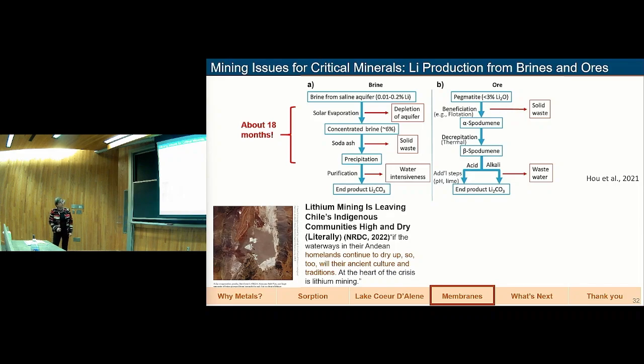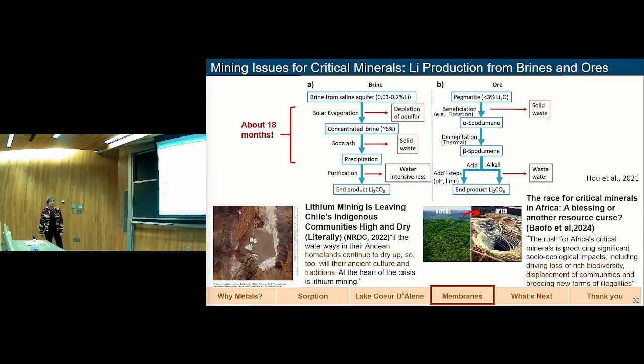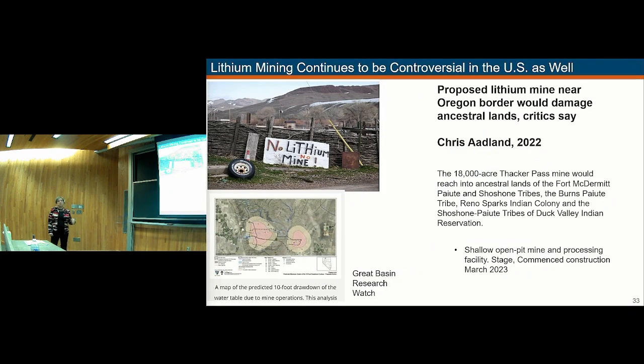When we look at the ores, we talked about that a little bit in terms of the wastewater generation. You're using strong acids and alkalis. You can see the type of destruction you can see on the biodiversity. The communities are concerned about displacement, and they're also worried about the fact that people will start doing illegal mining in these regions as well. So all of these have concerns, and the thought is, can we do better with other things?